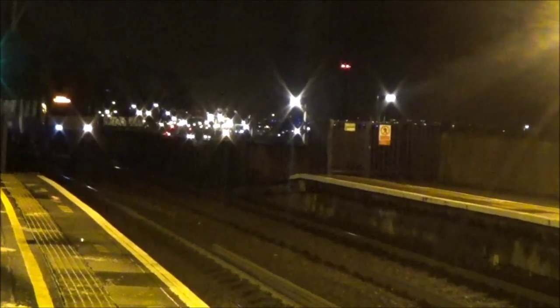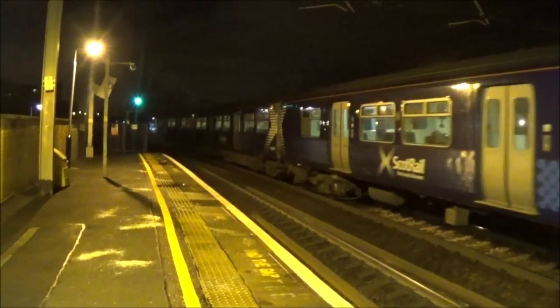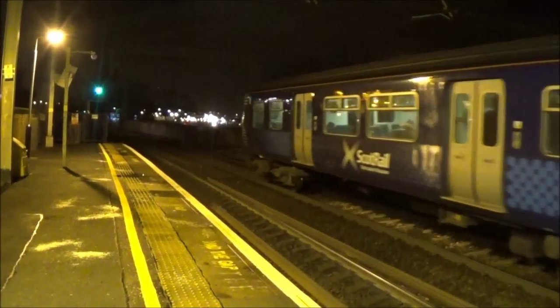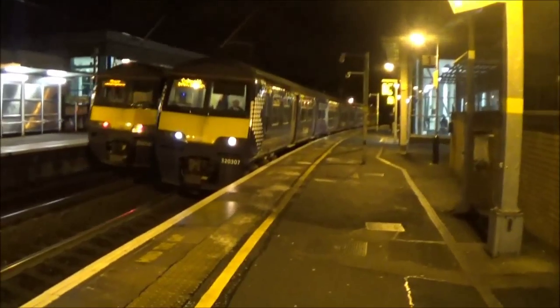Okay. Right, just coming in now is the 1935 from, I think, Wifflet to Milngavie. Yeah, Wifflet to Milngavie. And it's 32310. And we're getting 32307 to Cumbernauld.